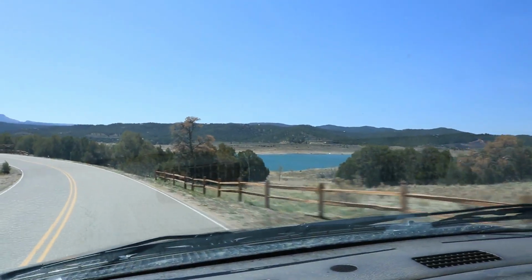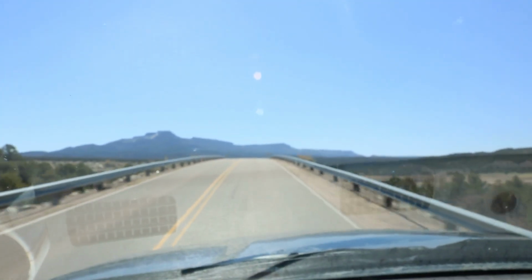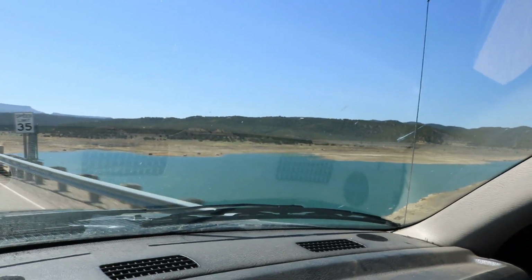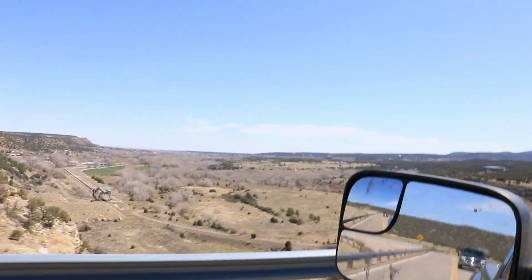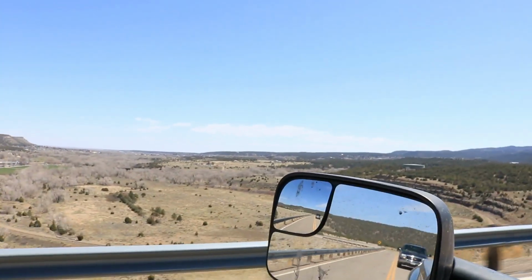It's windy. I can see the lake flopping around. It's really big. You can see the Sangre de Cristo range and the Spanish Peaks all behind me. So this leads down to Trinidad, this direction. I-25 runs north and south right there.